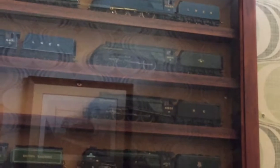So there was one last A4 I forgot to mention, which was Commonwealth of Australia 60012 in BR Brunswick Green Late Crest. I said my uncle had another one because this is another Commonwealth of Australia, but I forgot to share this one, mine. And I had a feeling I forgot it, but I'm so sorry, I forgot to put it in the video.